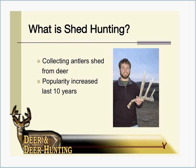Okay. So the popularity seems to have picked up along with you see people suffering from antler addiction. What's driving this demand or this interest behind the popularity of shed hunting? Well, it's definitely been something that's really increased in popularity in probably about the last 10 years. And I think one of the driving factors in that is people are getting more into managing their land for deer and passing up bucks.